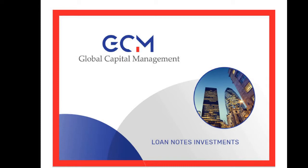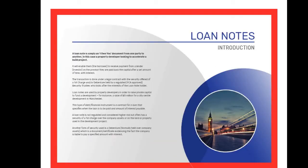What we want to touch on today is to educate you about what loan note investments actually are, why they exist, how they can be beneficial to investors, and how to pitch them.